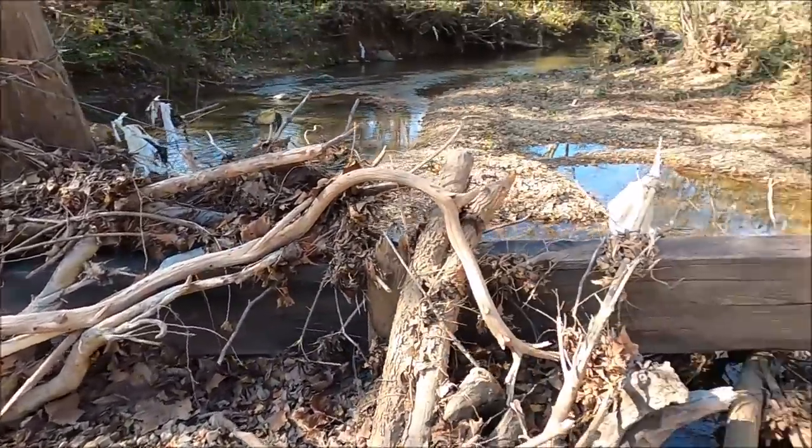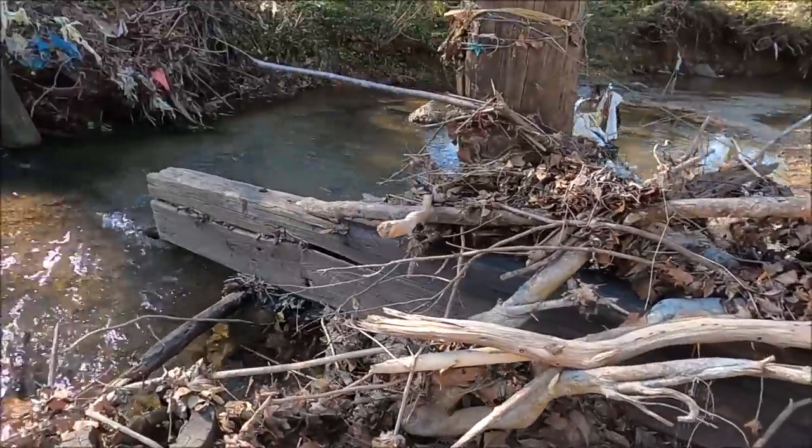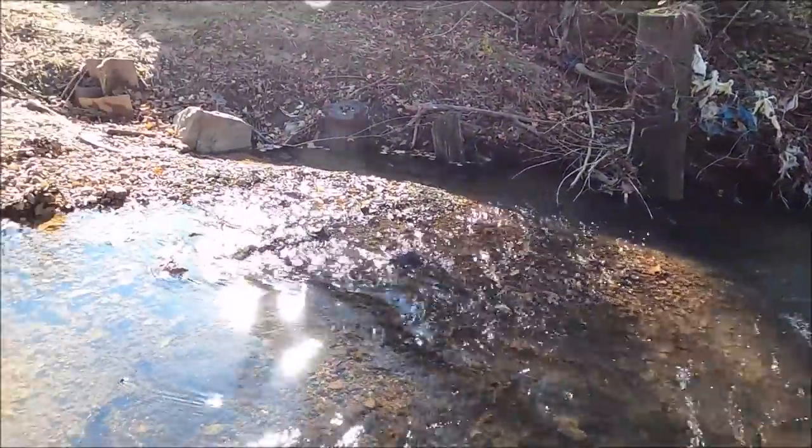So this is where the snakes are going to be. That's what he's looking for. One should run off in a minute or be sitting here.